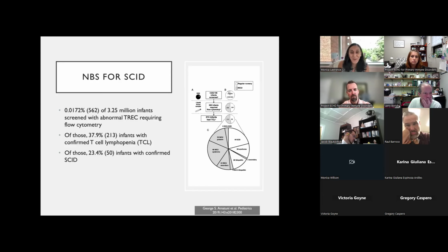I say this so that when you're talking to parents who have abnormal newborn screens for SCID, you're very clear that this is a screening test, right? So statistically, your child does not have SCID, because statistically, most of these babies with abnormal newborn screens don't have SCID. That doesn't mean you should ignore it. And that doesn't mean you shouldn't do the confirmatory testing. And that doesn't mean it's not absolutely critical to follow up on it. But I think we have to walk a line in how we counsel our families about it.